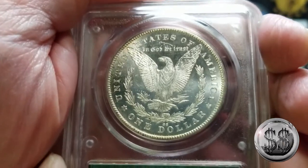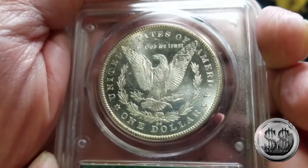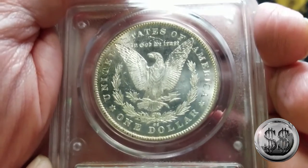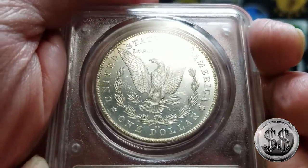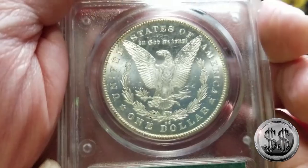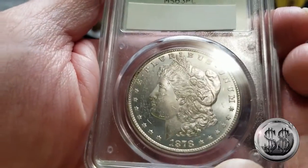But Carson City in particular is one we wanted that first year of. It's sought after. 2.2 million of them were minted. And why not have it in a proof-like? And, you know, that proof-like is going to cost you a little bit more. I'm really not going to tell everyone how much I spent on this because I did spend a pretty penny. But I had to. Look at that. That's a very, very beautiful coin.